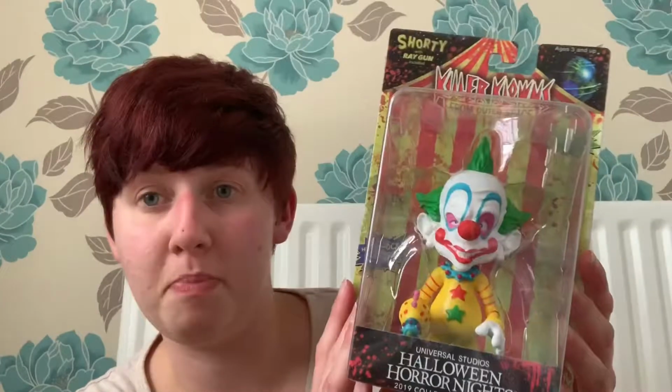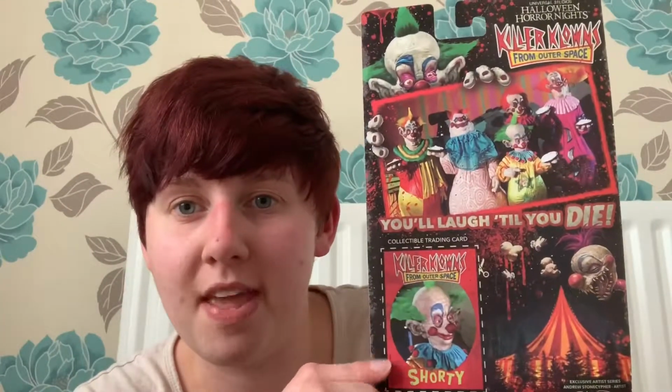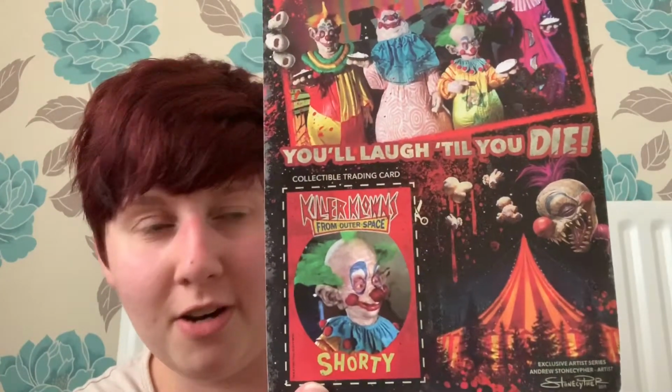And I mean, what can I say? I had to purchase him. And this is the back. So here are some of the other clowns from the franchise. And you also get just a little collectible trading card. So there's Shorty in all of his glory there.